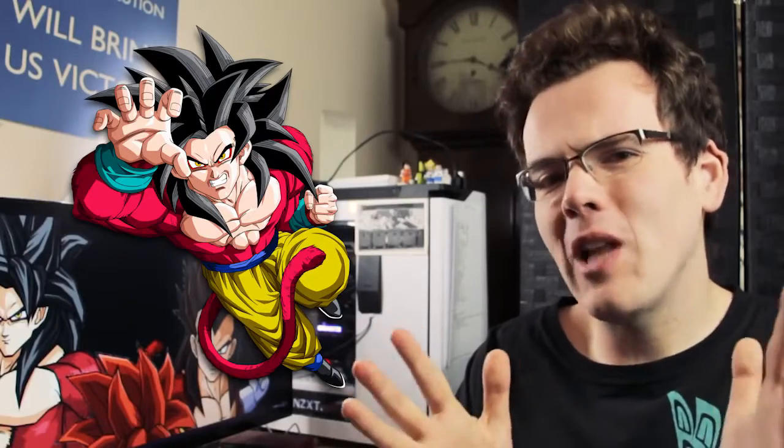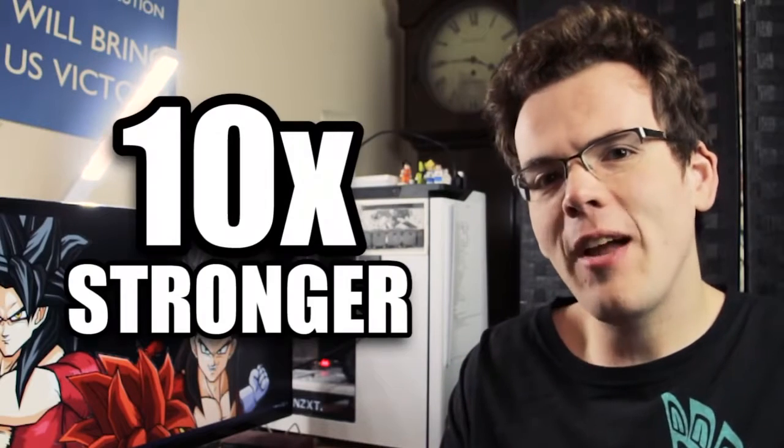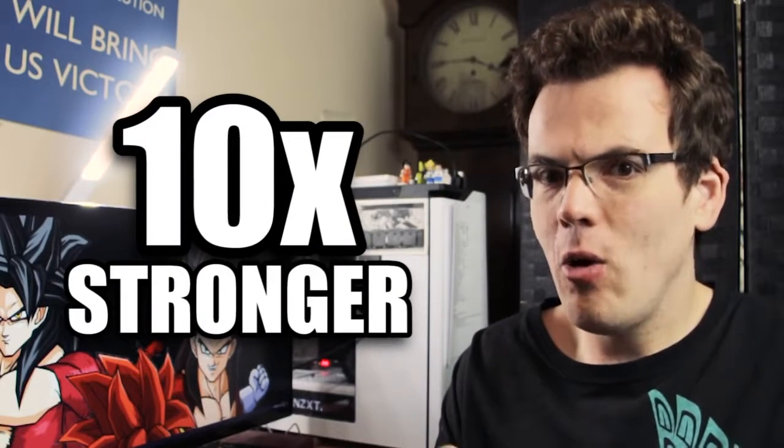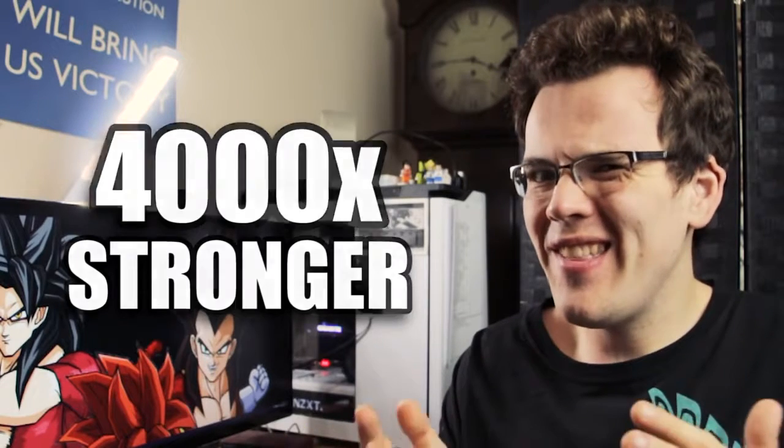The mystery continues. So where does Super Saiyan 4 line up in terms of overall strength? Well, sources conflict on this one. Some say that this form is 10 times stronger than Super Saiyan 3, or about 4,000 times stronger than a base Saiyan. However, it's a little sketchy as to the reasoning or where the research comes from. However, I think that the 10 times figure stems from two things.